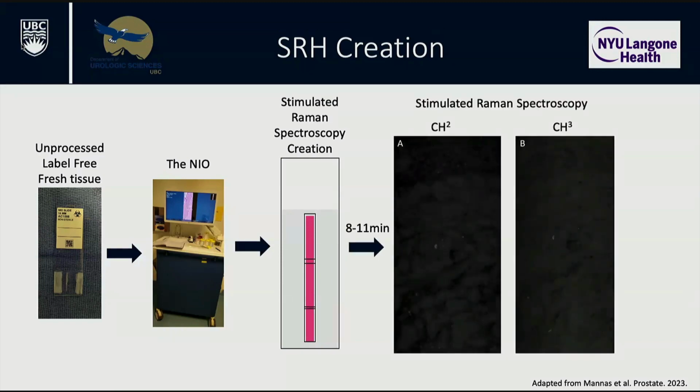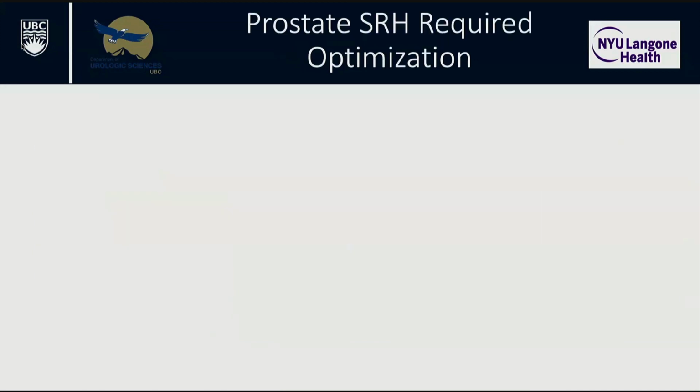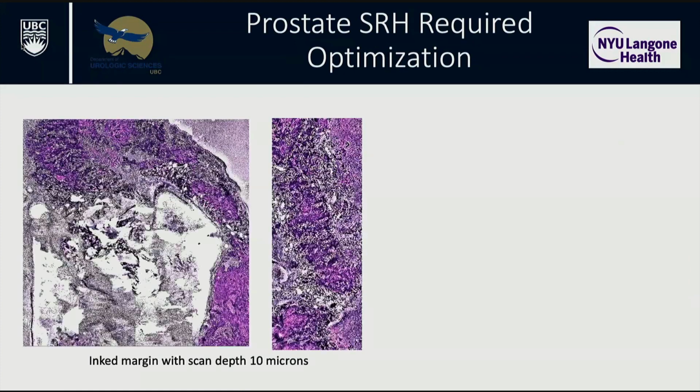You get a CH2 and CH3 image. CH2 images correlate with lipids, CH3 with RNA, DNA, and protein. They then overlap those and do a color overlay, which makes it look similar to H&E staining. Initially, when I started applying this, I'm looking at the neurosurgery specimens saying, oh, they look fantastic. This is what mine looked like.